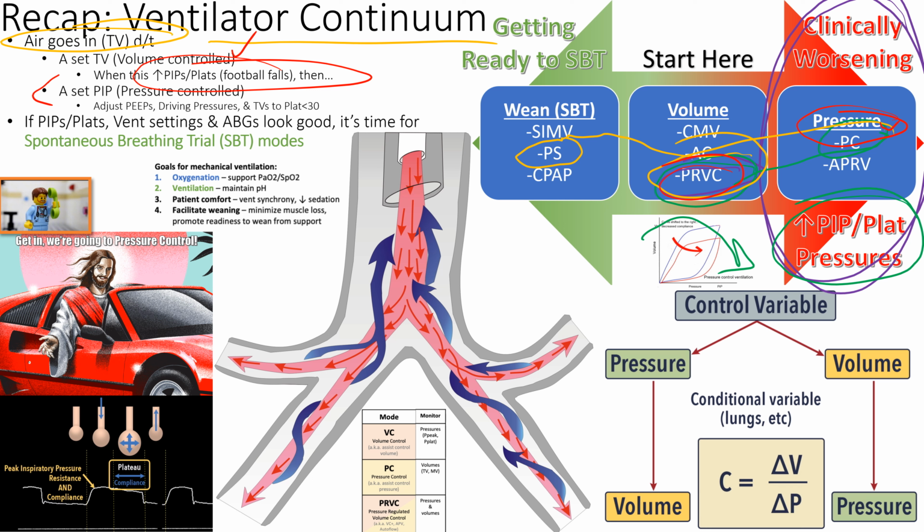Okay, all right. So PIPs, plats, and ABGs look good, and there's all kinds of other stuff we can look at. Then we can put them into a spontaneous breathing mode or a spontaneous breathing trial. We're going to trial them on a mode where they're breathing on their own, right? Or a weaning mode of some sorts. All right, so that's the goal with ventilators, is to get them off, right? And we have what's called the ABCDF bundle, and that bundle gets people off ventilators, it gets people out of the ICU as well. So we encapsulate all those things to try to get patients off ventilators as soon as we can.